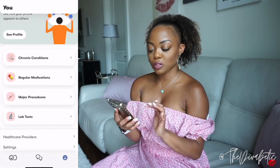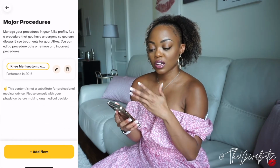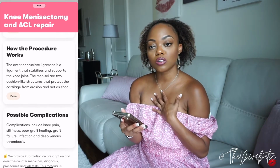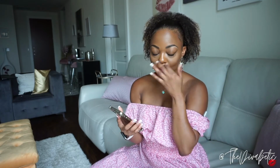And then major procedures, I've had 2 ACL repairs. So in here it has that in there. And it's just so much information, you can just learn a lot. So aside from having literally all of your records, well, I said all, but your doctor obviously has to be able to connect to the app and upload your information on their end for all of your records to be here. But still, you have all of your information here, literally at your fingertips.